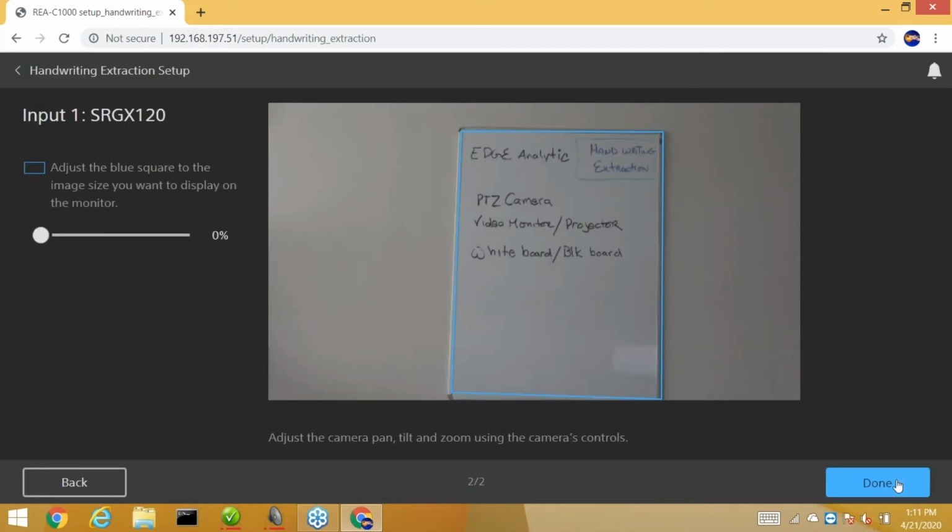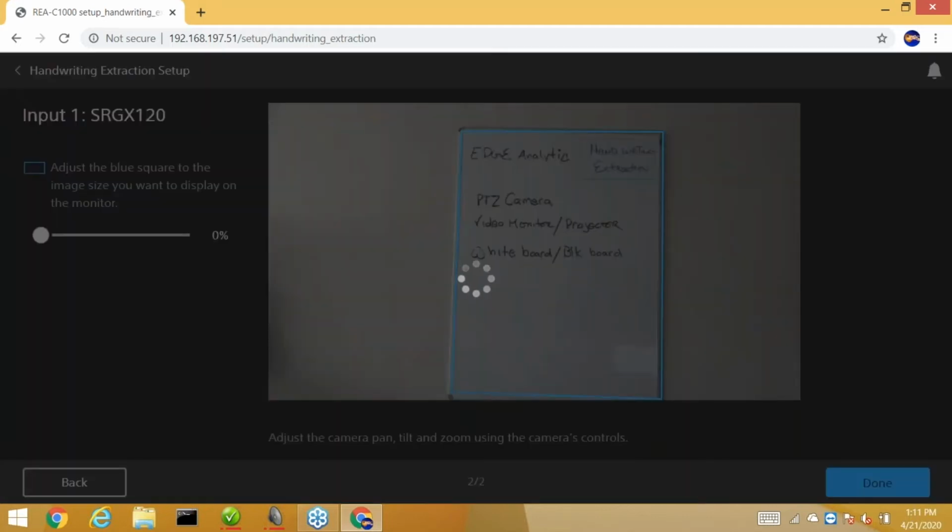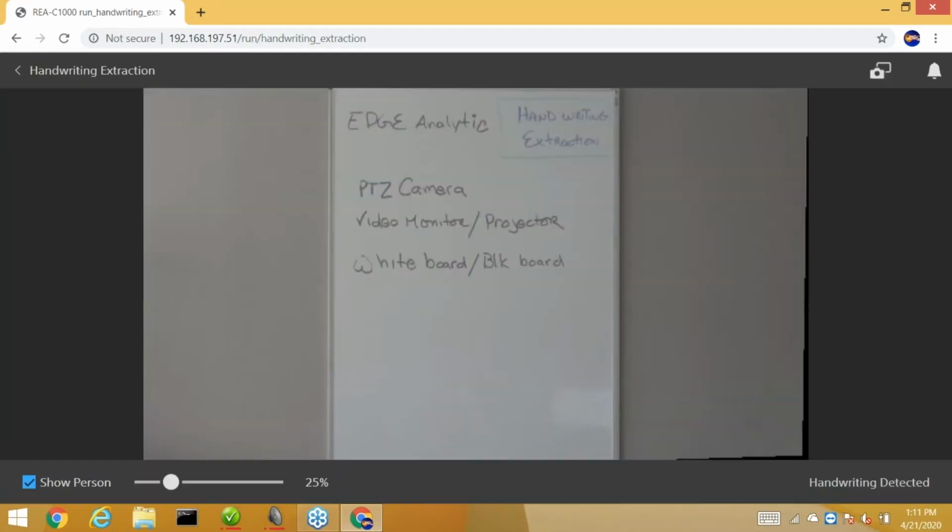So I hit next. This brings you to your second page. On your second page, I like to call this my reconfirmation page. So with this, you'll adjust your PTZ camera as you see fit, make it smaller, make it bigger. It's all dependent on you. Right now, for the demonstration purposes, I'm going to leave it the way it is, and then I'm going to hit done. That's all that's needed to set up your Edge Analytics system.